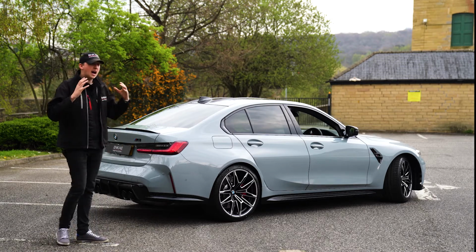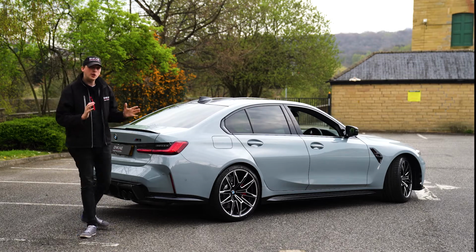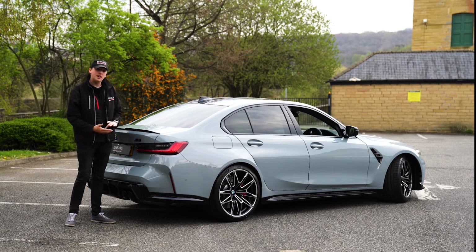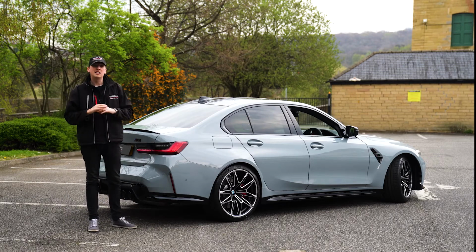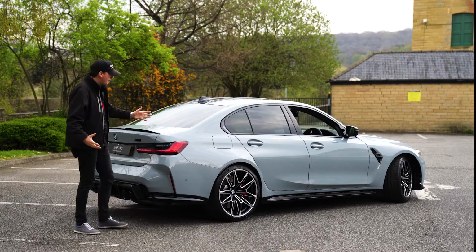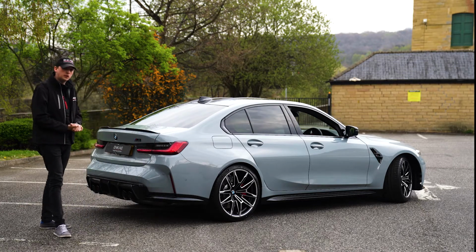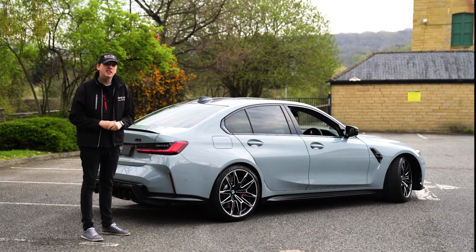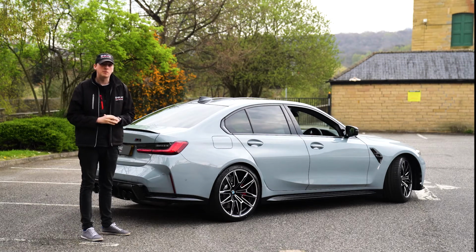The colour looks absolutely stunning, and when you're looking from behind it, you've got the carbon lip as well as the carbon roof. Everything else is all blacked out, so you have all the black accents around the bottom. I mean, it is an absolutely beautiful, beautiful car. Especially the privacy glass on the back. It's got that bit of a stealthier look, especially when you're driving.